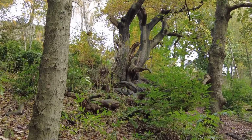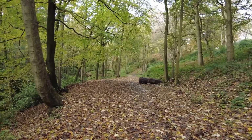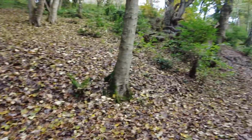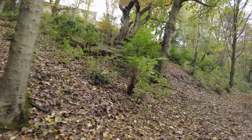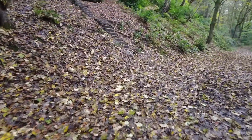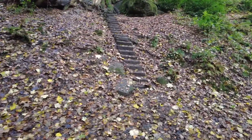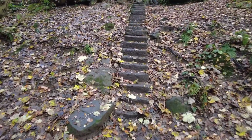We'll take you up there and show you in a minute, but I'll just turn around. You can see this is the path that we've come up, with the last two dog agility jumps, and then just on the left hand side the oak is just there. So let's carry on, and you'll see, we've literally walked five minutes up the path, so it's not far. We can see on the left the steps up to the oak. So let's have a wander up.